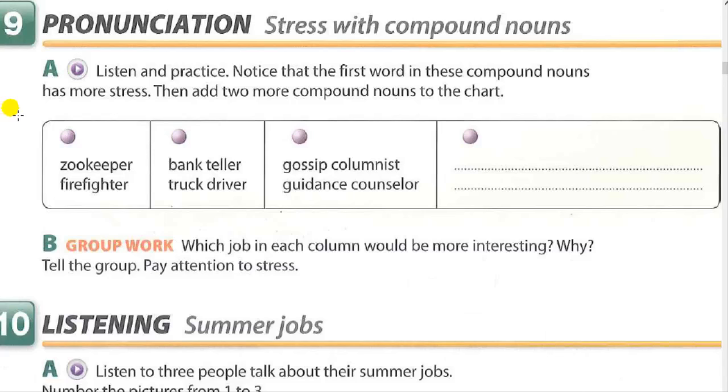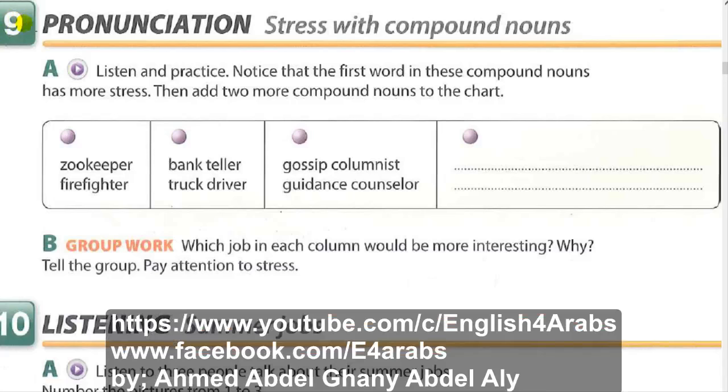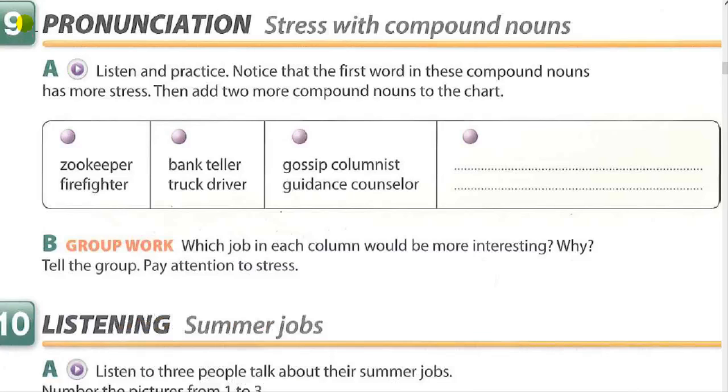Page 12, exercise 9, pronunciation. Stress with compound nouns. Part A, listen and practice. Notice that the first word in these compound nouns has more stress. Then add two more compound nouns to the chart.